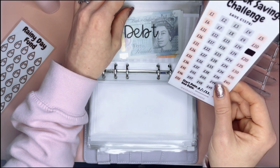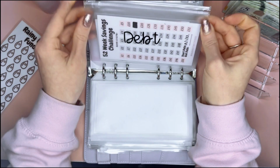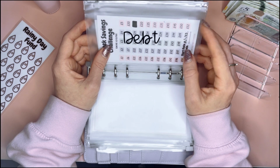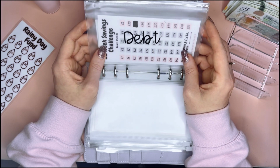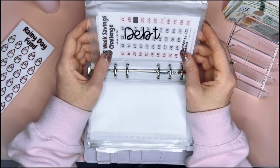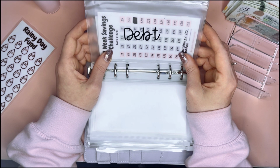But yeah, so I might not do the £5 challenge, just concentrate on doing that. And then obviously money from my small business as well will go into this. I always try and treat myself with that money, but it is also going towards debt as well, because I really just want to get that paid off and I want it gone. It's going to take a little while, but my plan is to get it all gone by the end of next year, which is very much doable, I think.